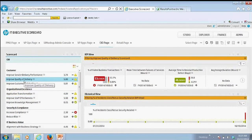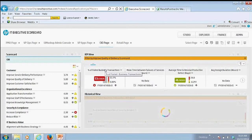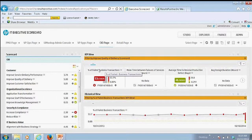So if I wanted to go in and look at quality of delivery, I could look at how we're doing there. We're at 5. We haven't really improved, so we're staying as is. We're seeing we've got an issue here with failed business transactions, so that seems to be the issue for us. We might want to look at the trend of that information. So here, just at a high level, seeing where we're at, I can then see the trend information associated with those failed business transactions. So that's meant to be that strategic high-level view for the CIO.